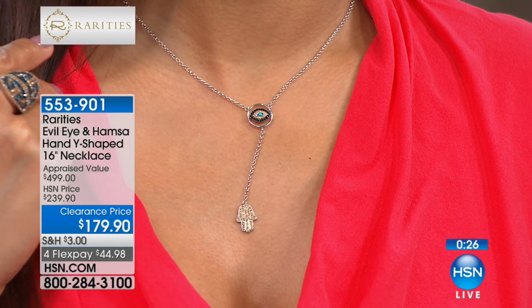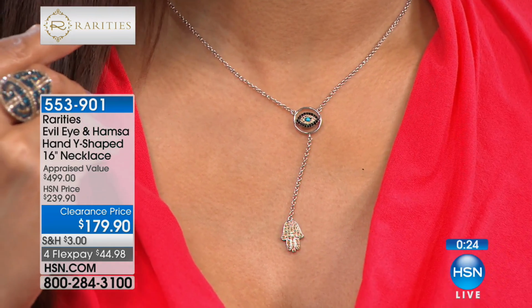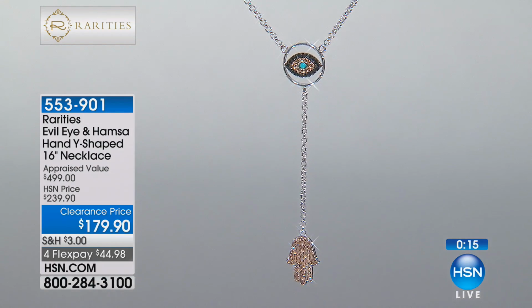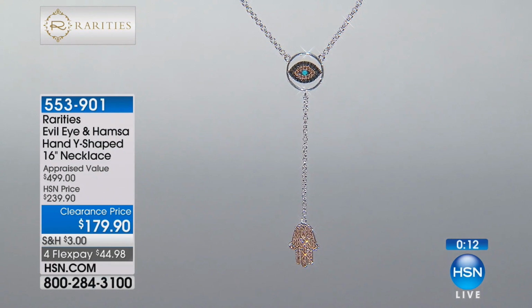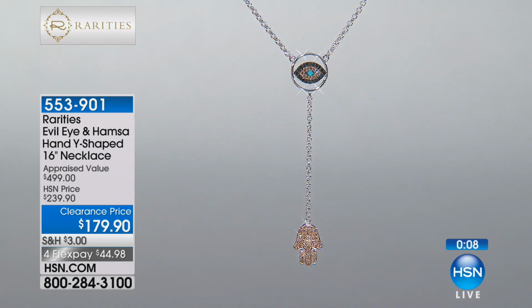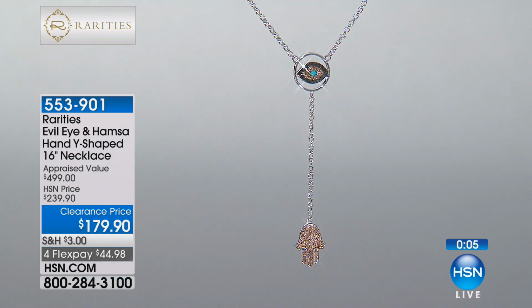Yes, it is. When you have a piece of jewelry that is meaningful, and this is all about protection, you have the hand of God, you have the all-seeing good luck eye. When you have a piece that is so modern and stylish, kind of sensual and sexy because it moves with you, and that's what the Y does. When you have a piece of jewelry that you would see any place else for thousands of dollars because it's genuine diamonds. Absolutely. This one appraised for about $500, and at this point we've got 84 of them left, and then that's it.